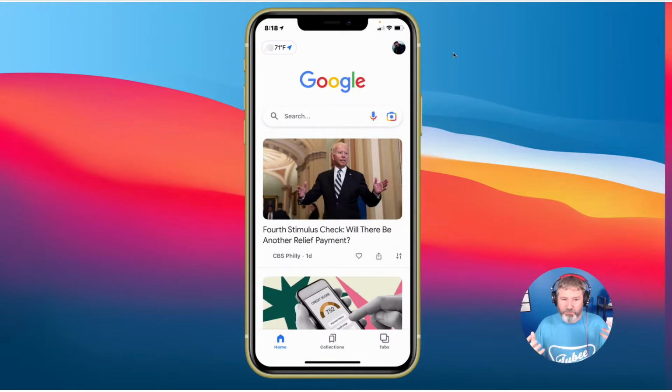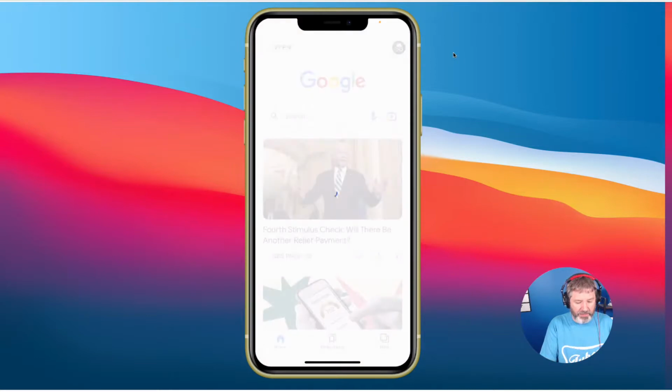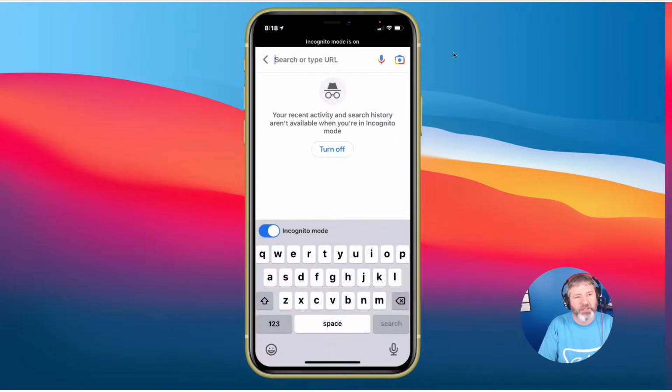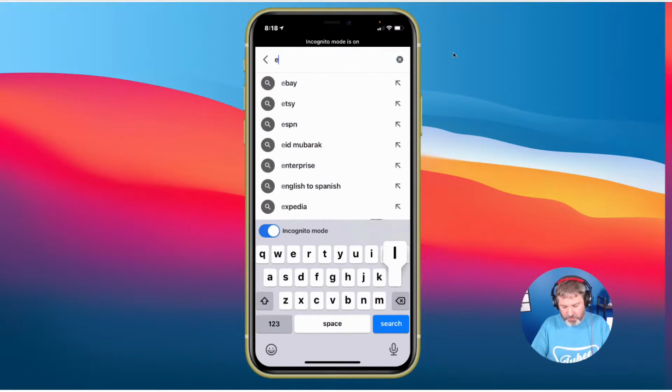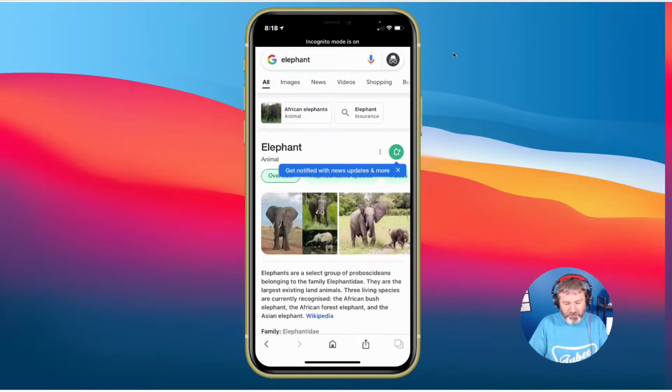In the PC world, my suggestion is to search in incognito mode. And you can even do incognito mode on a mobile device. Here, you scroll down, and there's an option that says turn on incognito. The cool thing about searching in incognito mode is that it won't save cookies. It also won't save to your Google search history. So here I can go search for elephants. I don't know why I want to search for elephants, but I'm going to go search for them right now. I'm in incognito mode, so it's not keeping the search results, so I don't have to worry. And it shows me up top, incognito mode is on.